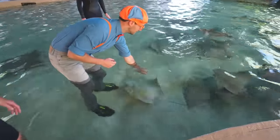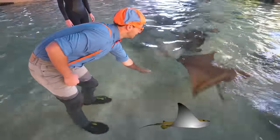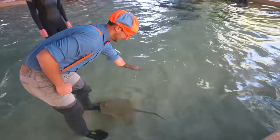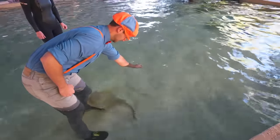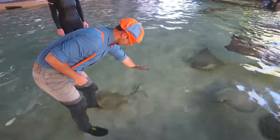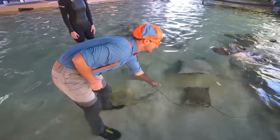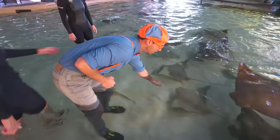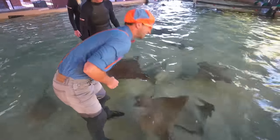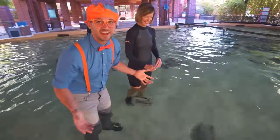Okay. Okay, here you go. Whoa. Whoa, look at that one. So you've got a blue spotted ribbon tail sitting on your feet. Okay, do I go deeper in the water? Let's see what we can do. Oh, there you go. Oh, I did it, look, it's gone. It sucked it right out of my hand.